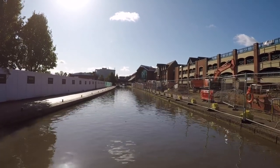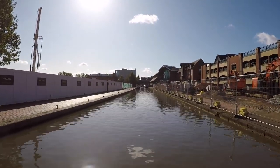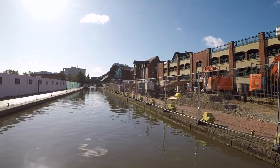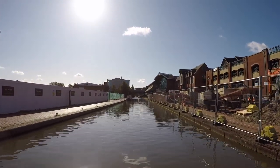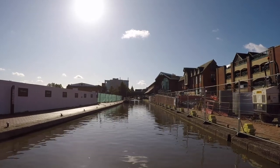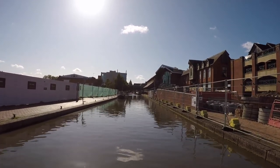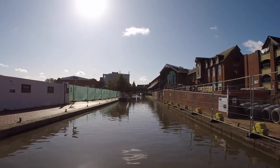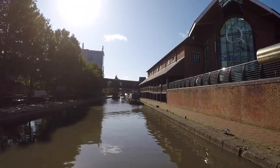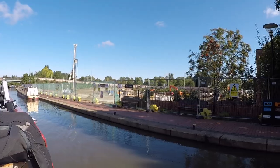Last time we came through Banbury, this is Castle Quay. We had none of this. To the left or to the right. Tooley's boatyard is up ahead to the right. There's also the lift bridge there. It's actually a footbridge going over. That's all gone now. That's the building work going on. Not sure what for.